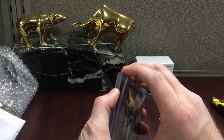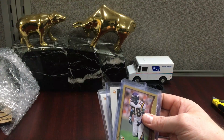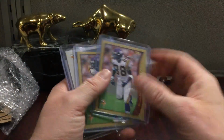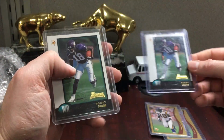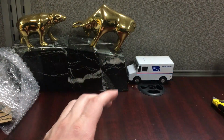Here's some more Randys. Just been getting into these Randy Moss lots. There's actually a lot of them that get posted. You can get some nice deals going. And a lot of the people like this take care of their cards, top load them, soft sleeve them. And that's when you find the mints and the gem mints. So a couple Bowmans and a couple Toppses for this.